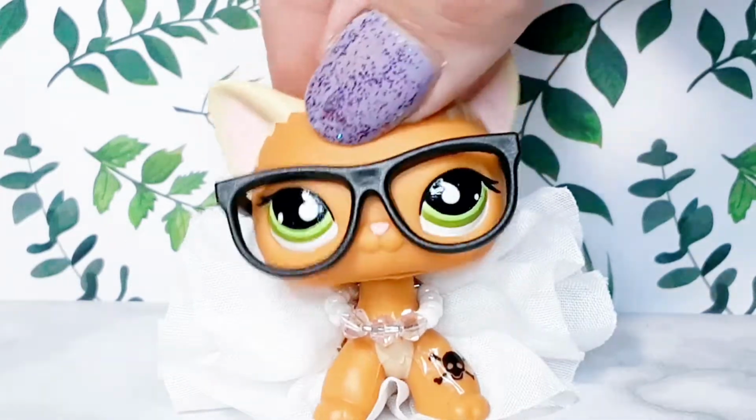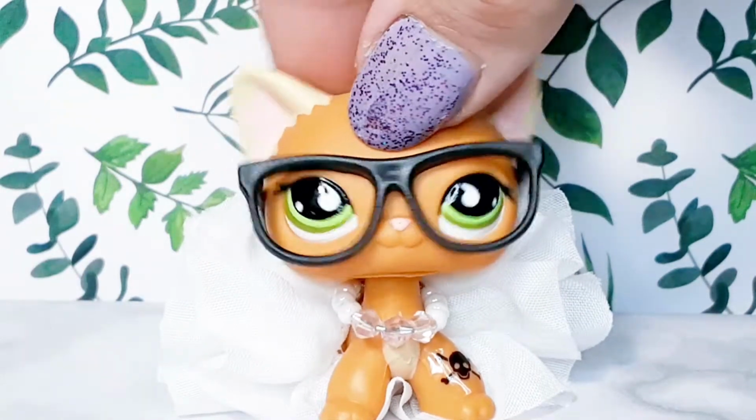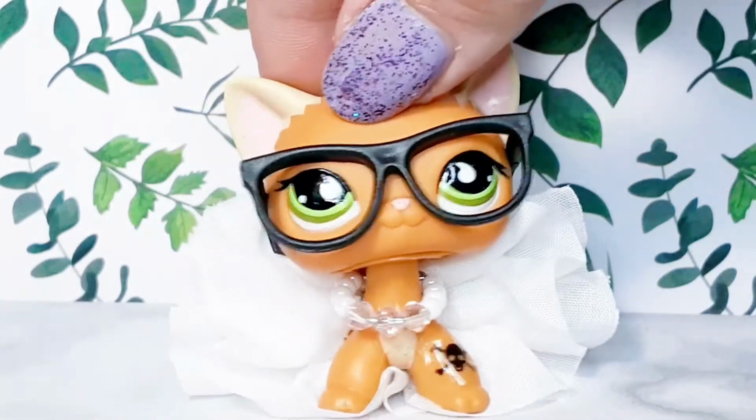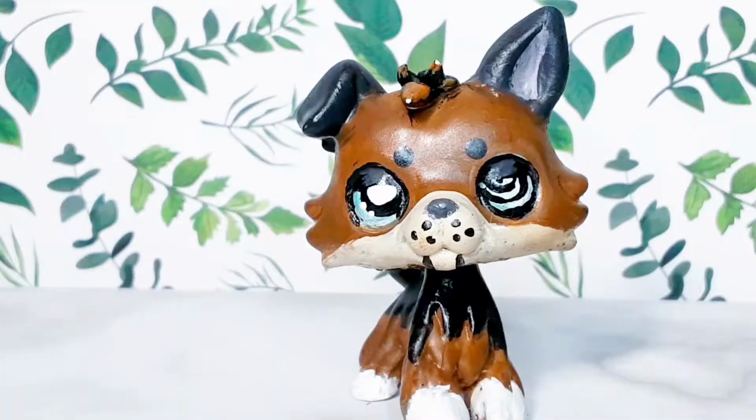Two of them honestly seemed like they were about to break when I got them out, and I was very worried about them. But now they're perfectly fine, and I really love all the pets. I'm just gonna go ahead and show you them and talk about them as I go along. So here's the first one.